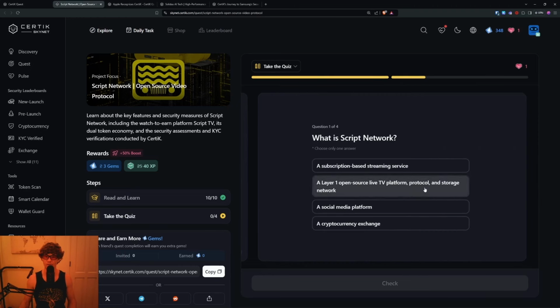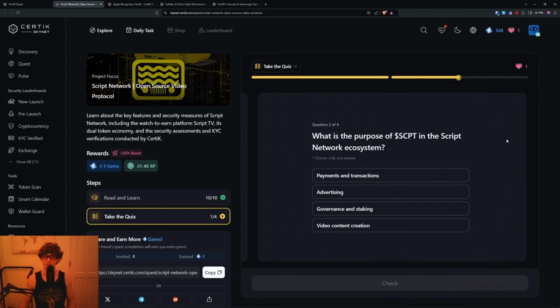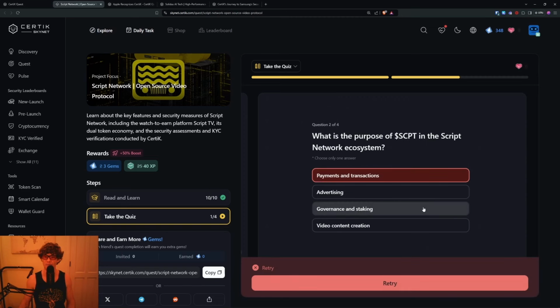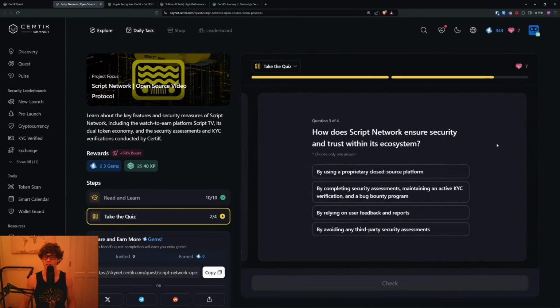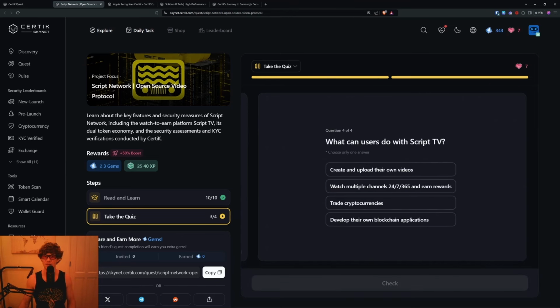So what is Script Network? Layer 1 open source live TV platform. What is the basic purpose of Script? So governance, payments and transactions. Oh, all right. Or refill the heart. So governance, but it's also used for payments and transactions though. Okay, so how does Script Network ensure security and trust within its ecosystem? By completing security assessments, maintaining an active KYC verification. So what can users do with Script TV?